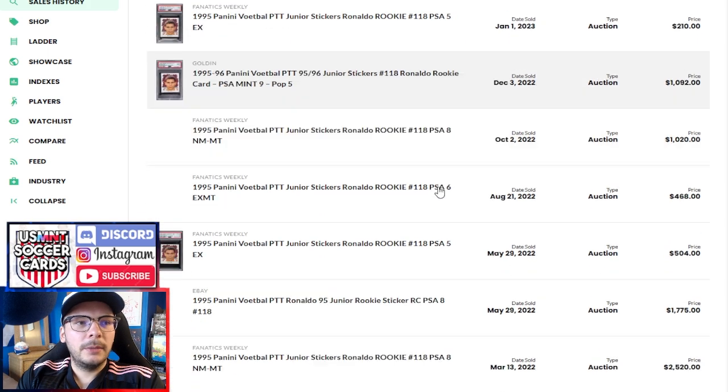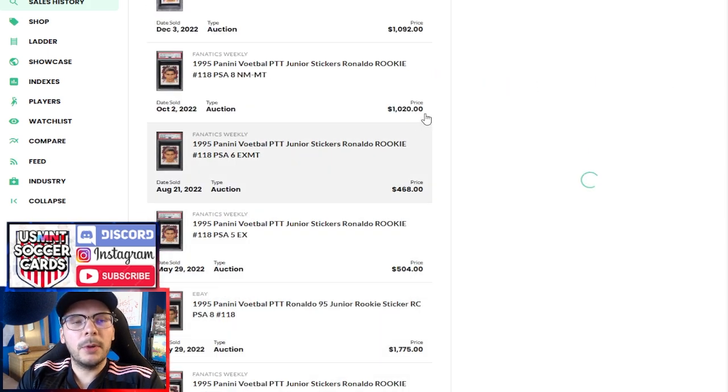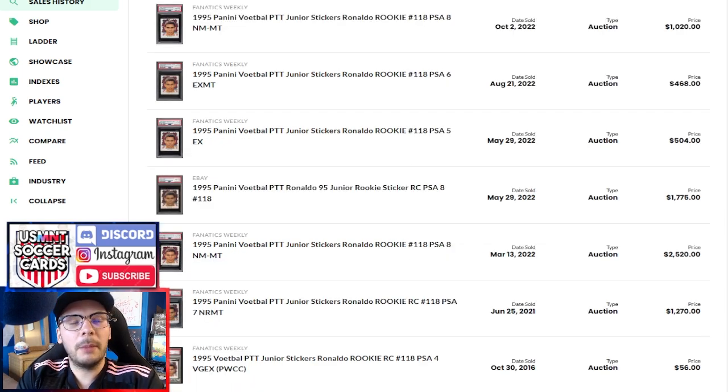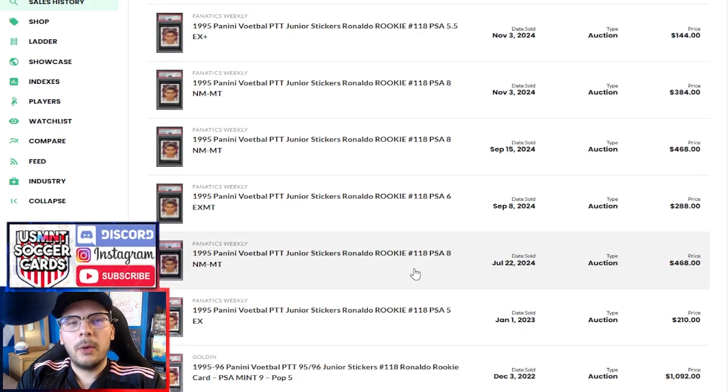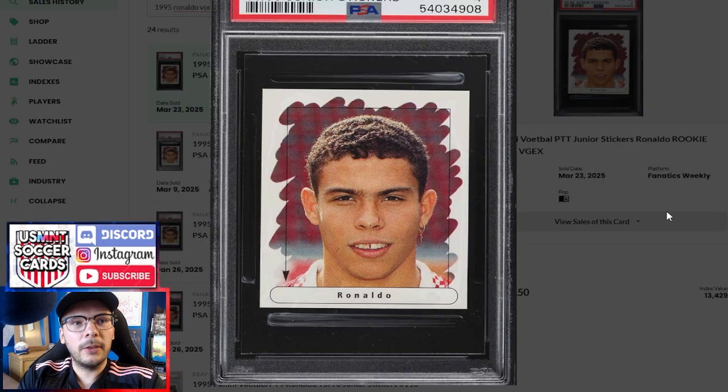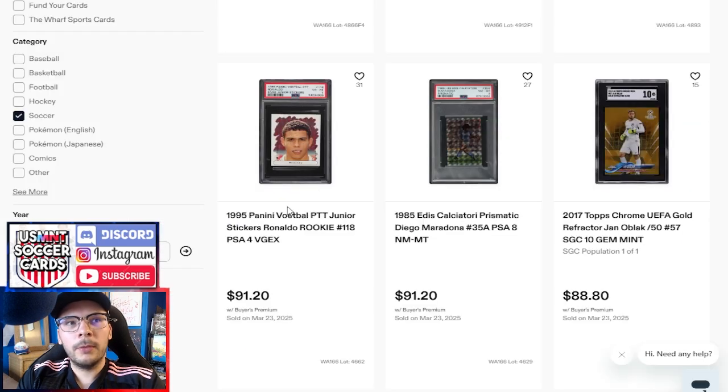But yeah, back in the pre-boom, this was kind of interesting. There was a 4 that had sold for $56. Now, maybe back in the day, that was possibly more likely to be thought of as a rookie, again, which might be why it's listed like that, but nowadays it's pretty clearly not. So they've come down quite a ways. I always love this sticker. I think it looks so good, and early R9 stuff just in general is fun. So cool one there for $91.